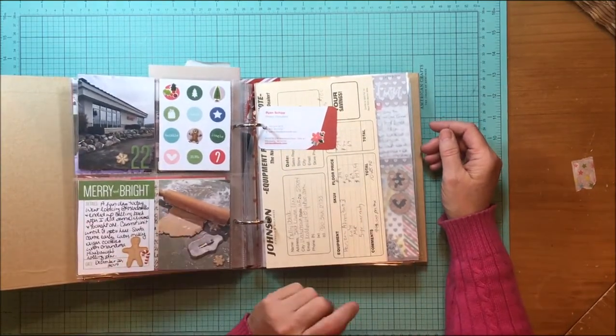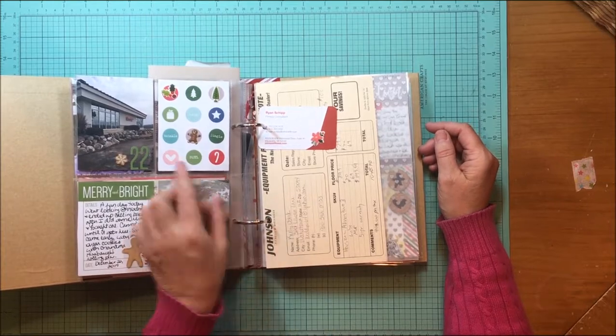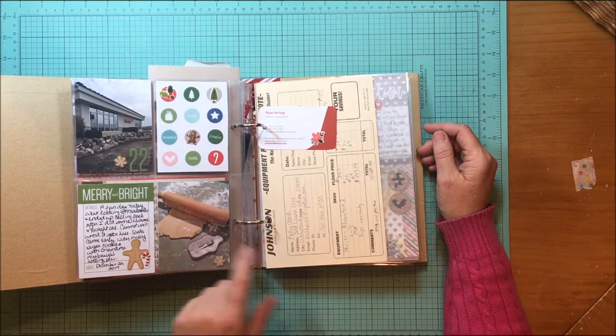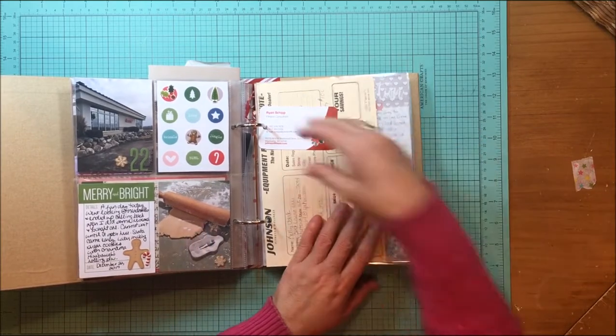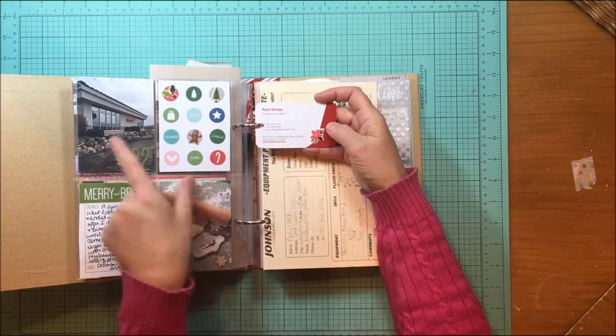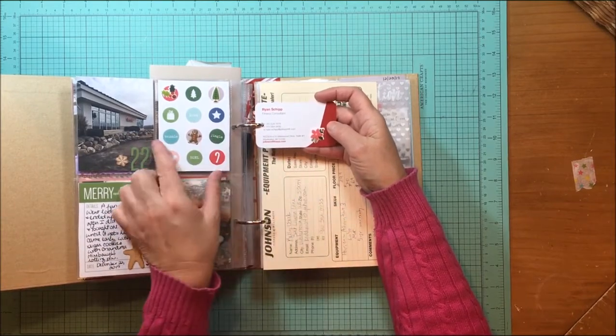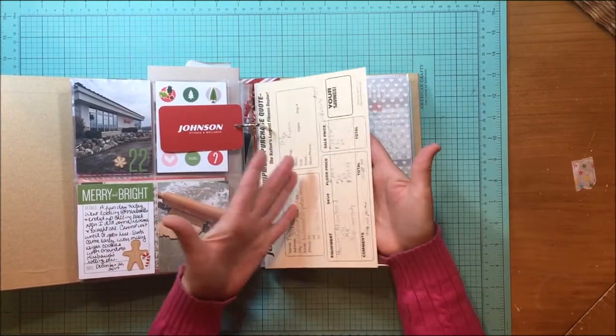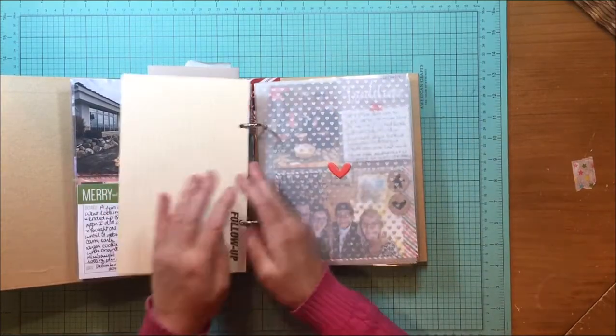Day number 22 was the day I bought my treadmill. So I took a picture of the store that I bought it from, and then I came home and cut and baked the sugar cookies. And then I also added in the business card of the consultant I worked with when I bought my treadmill, and then just the little estimate that he gave me about how much it was going to be. I did that as well in there.